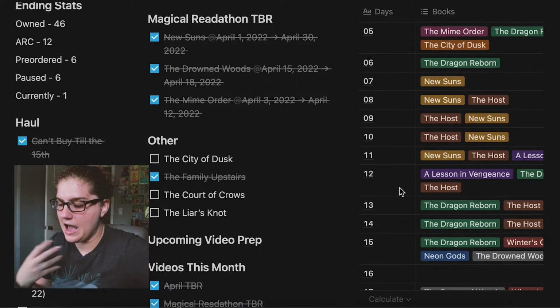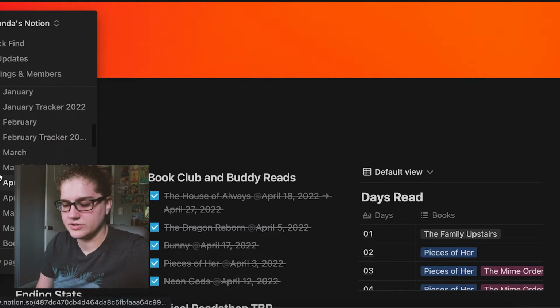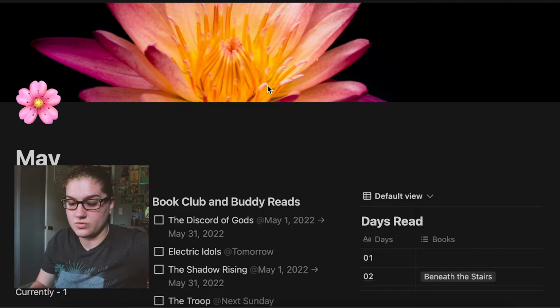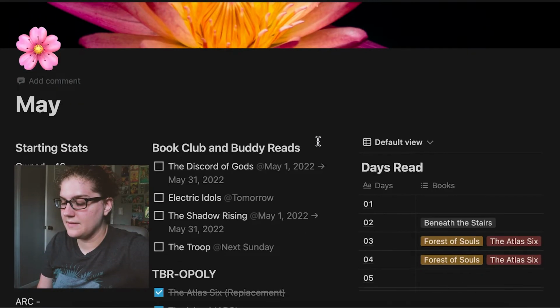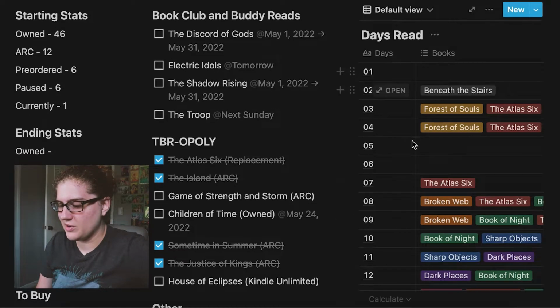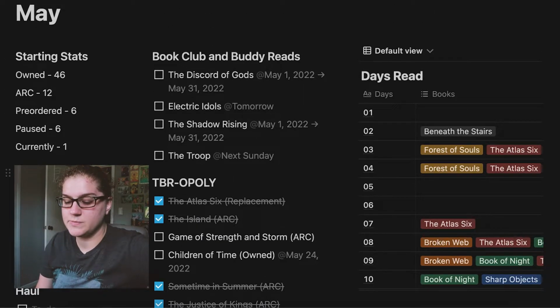And that's just for me. You can also hover over here and quickly get to pages if I wanted to. So let's go to May and look at what a currently reading one looks like. You can see here in May that I have been having a hard time with reading. There have been quite a few days that I haven't been able to read this month, but I'm picking back up again. You can see I came in with my stats, but my ending stats have not been written in because I don't have any ending stats.